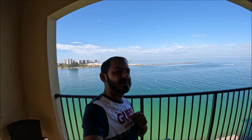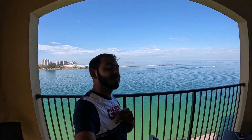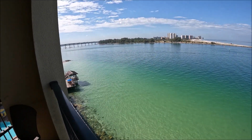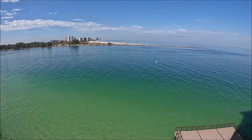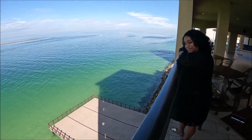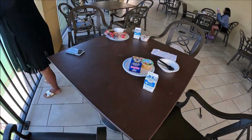So today is the second day in Tampa. Mini vacation. We're going to give you guys a look here at the view. This is the breakfast view here. So we are at the hotel still, ready for going on the boat tour. That's for later. And then this is a little breakfast area here.